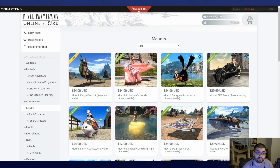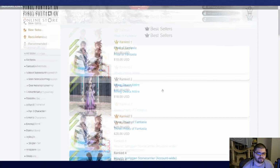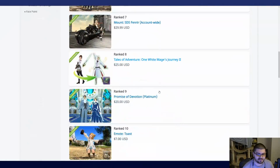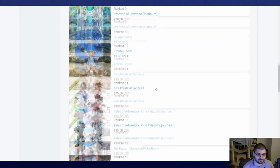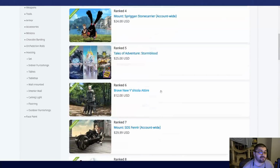So this should even work better on your phone if you're someone who's at work and you want that Fantasia waiting for you when you come back later that day. New items, bestsellers, recommended, all this stuff. I wonder why they went with a different UI for this section instead of the way that it works elsewhere. Ranked 1 and 2, but this kind of just lets you know what the most popular items are.